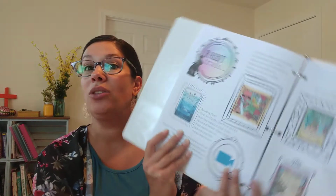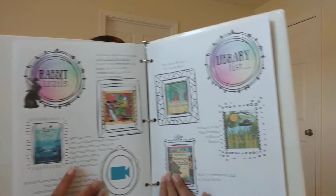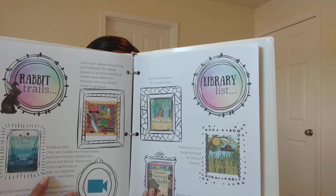So next we're moving on to the actual rabbit trail. So the rabbit trail for this lesson is ecosystems and habitats, because that's what the book is based around, is this whole ecosystem and this habitat that is happening at this island. And so there are other book suggestions that go along with that. There's video suggestions, and then I also include a library list for every lesson as well to dig even deeper for books that you should be able to find at your library.